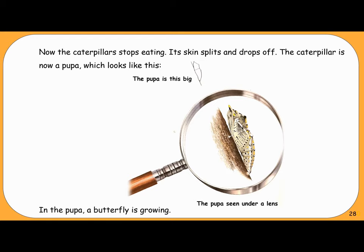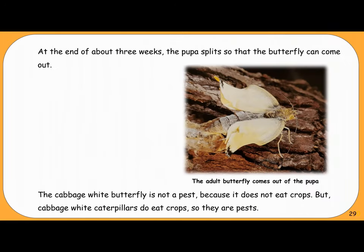The pupa seen under a lens. In the pupa, a butterfly is growing. At the end of about 3 weeks, the pupa splits so that the butterfly can come out. The adult butterfly comes out of the pupa. The cabbage white butterfly is not a pest because it does not eat crops, but cabbage white caterpillars do eat crops, so they are pests.